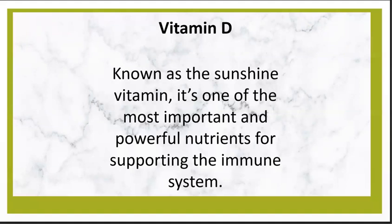Vitamin D, known as the sunshine vitamin, is one of the most important and powerful nutrients for supporting the immune system. To reap the benefits of self-production of vitamin D, spend 20 to 30 minutes in the sun. There are two main forms of vitamin D. There's vitamin D2 and vitamin D3.